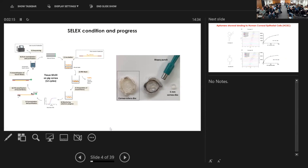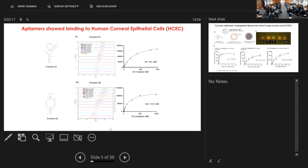After 12 rounds of selection, we got 2 aptamers, and the affinity is not great. I think part of the reason is this is a flow cytometry based affinity measurement using a fluorophore-labeled aptamer. We use the pig cornea to do the selection, and we use human corneal cells to do this binding assay, so it may not be exactly the same protein. We get a KD of about 300 and about 200 nanomolar for the 2 different aptamers.